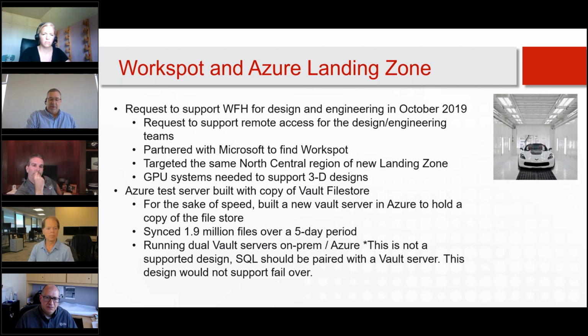So I went back to Microsoft, and they're the ones that actually introduced me with Workspot. And through our discussions and work with Workspot, we started targeting that same North Central region where we built the landing zone, because you want that consumption to happen right there, right next to one another. You gain a lot of performance doing it that way. We were talking about the GPU systems or business class systems, and what applications we need to support for our designers and some of the other staff here.